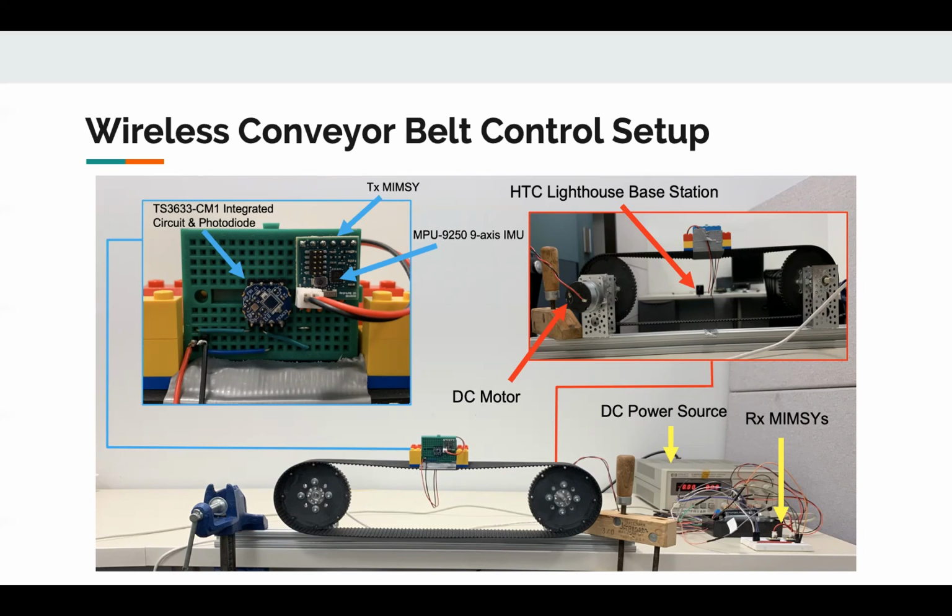As the transmitting MIMSI approaches a given edge of the cart, it sends several redundant packets on two different channels, 16 and 20, indicating proximity to the edge of the conveyor belt. The receiving MIMSIs receive these packets and send a signal over GPIO pins, notifying the motor controller to change the direction of the conveyor belt such that the cart doesn't enter the unsafe zone shown in the previous figure.